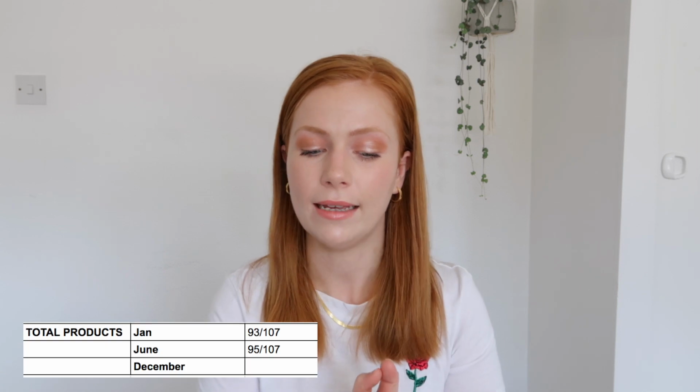Okay, so for the total products, we are within my limits. For the total goal, the max, I've just taken the max for each category and added it up, and that's my maximum amount in my collection that I want. I don't want to go one product over that. 107 is the goal. I was at 93 in January. I'm now at 95. So I feel like I'm fine. I'm not worried about the total number at the moment. I feel like I would feel comfortable going up to about 100.